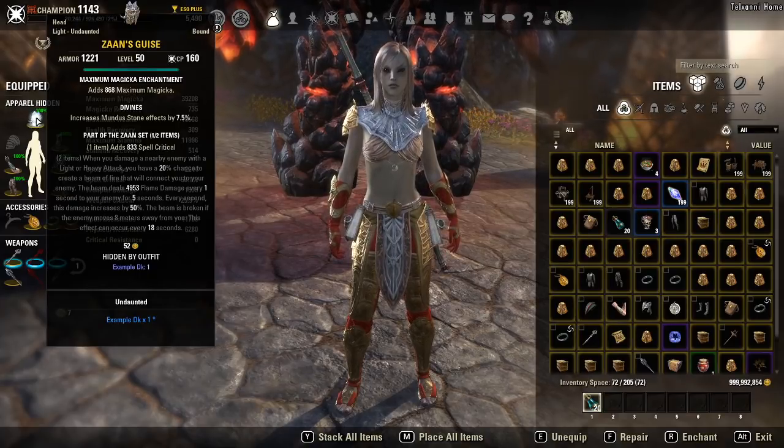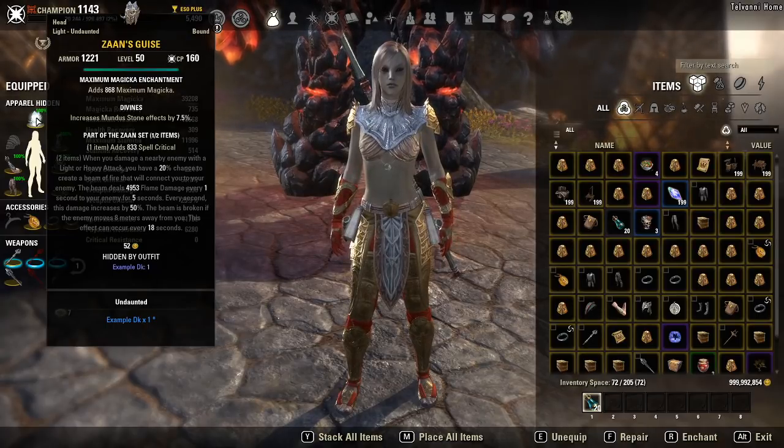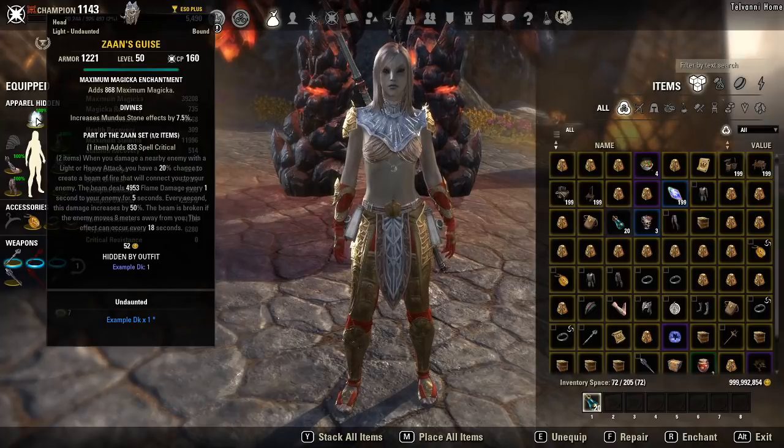So, for example, you might be running 1-piece Zaan and 1-piece Iceheart, so that way you get two spell crit bonuses. That's already fairly common to see in magicka DPS. So, for magicka DPS at the very least, I think Mythic Items, depending on whether they'll be stronger than adding in another spell crit bonus, they might be able to use these Mythic Items.